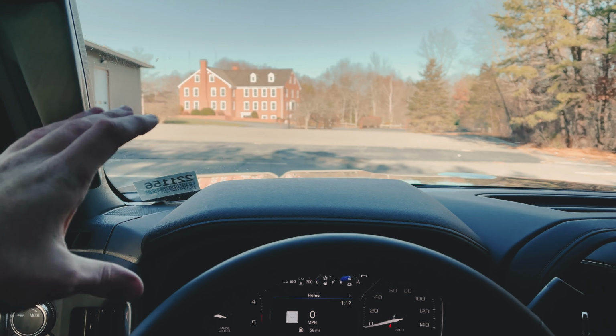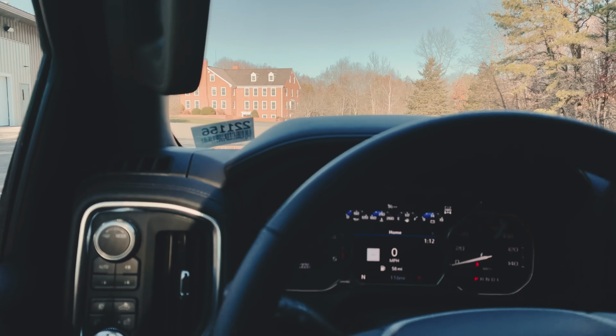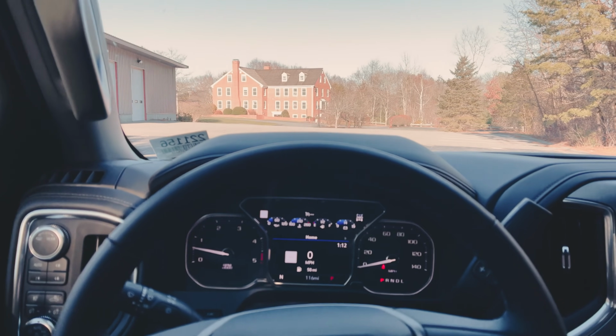So that's the 15-inch heads-up display. So make sure if you test drive one of these, check that thing out. Make sure you like it. I've seen people test drive, they didn't even realize that they had the heads-up display because the controls are sort of hidden. Like if I sit back, you almost can't even tell that they're back there.